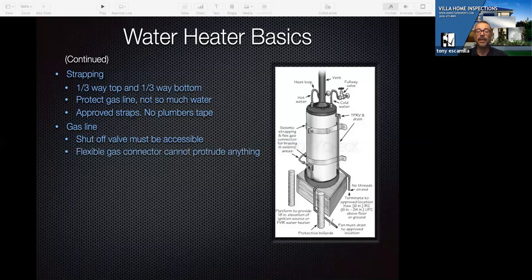And the flexible gas connector, that little yellow connector that you see on stoves, you see it on clothes dryers, you see it on water heaters, it's a very thin, flexible metal, and it's not allowed to protrude through anything, through a cabinet, through a floor, through a wall, through anything, basically, because it is very delicate.